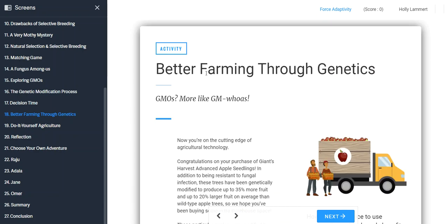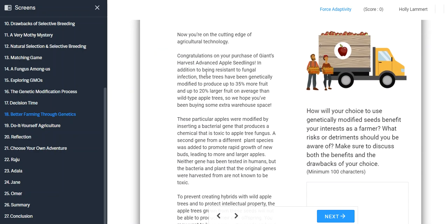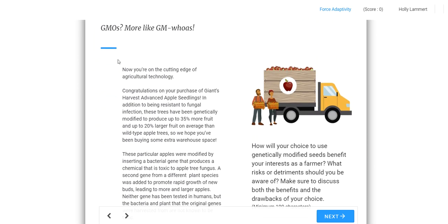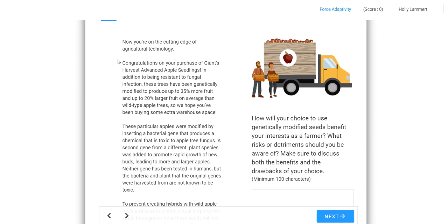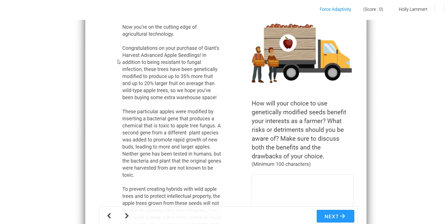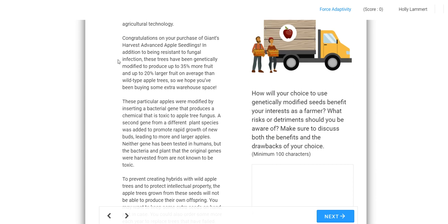Okay, so let's say you selected GMOs. Here's the page that comes up for that. It says, now you're at the cutting edge of agricultural technology. Congratulations on your purchase of Giant Harvest Advanced Seed apple seedlings. In addition to being resistant to fungal infection, these trees have been genetically modified to produce up to 35% more fruit and up to 20% larger fruit on average than the wild-type apple trees.